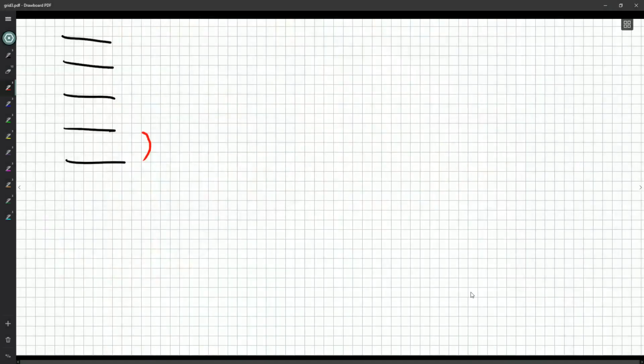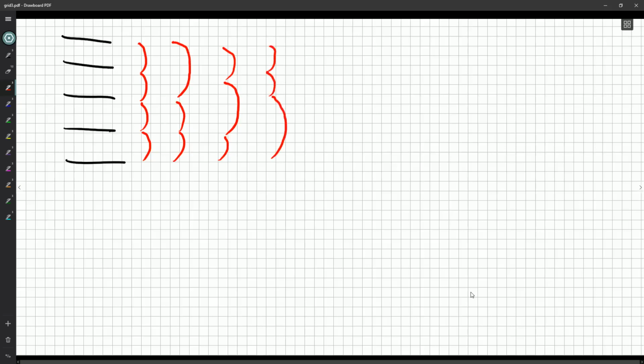So she could just go 1, 2, 3, 4. Or she could go 1, 2. Now, if she goes 3, she'll have to go 4, and that'll just repeat my previous pattern. So instead, it'll be a 2. Or she could go 1, 2, 3. Or she could go 1, 2.